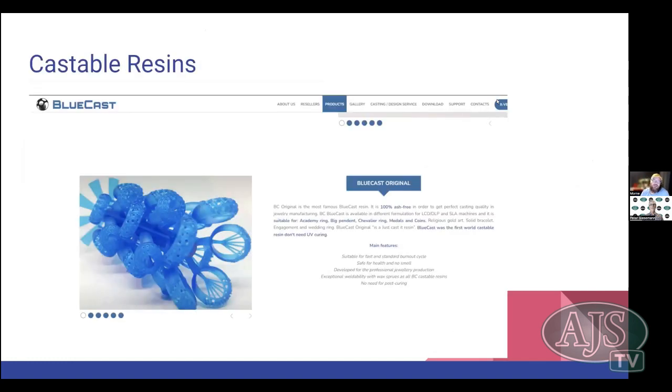And this is one of the castable resins. You might stock your own castable resins, but this is the one that I could find online that people are using. There's probably other ones, but this is the one that I could find. You see it's 100% ash free. So when you pour your metal into the mold and it burns away this resin, it doesn't leave ash and all sorts of things in there.